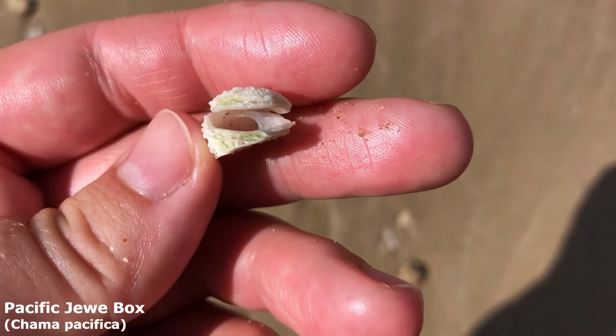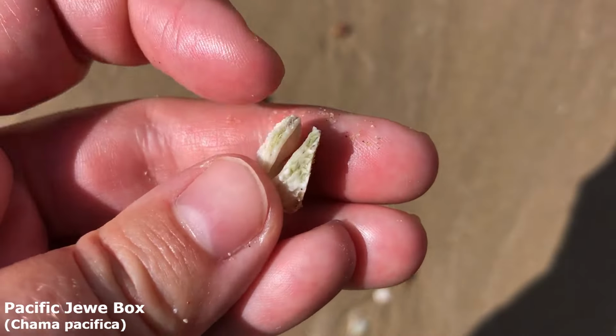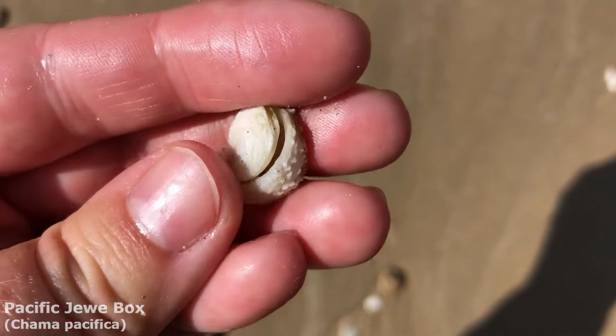This one is a little baby one. He is a little Pacific jewel box with both the top lid and the bottom part that would have been kind of fused onto some kind of flat surface.